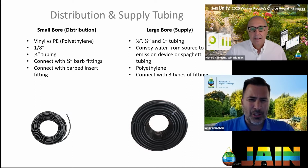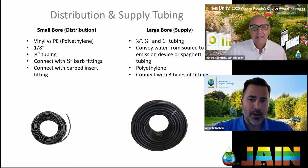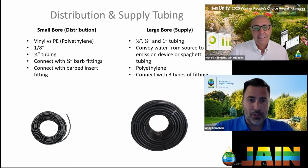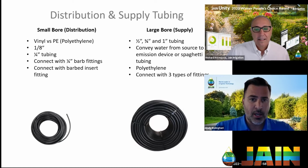You won't, occasionally you'll see that in vinyl, but in the landscape usage, I would say it's almost 100% going to be polyethylene, maybe some indoor environments where you would see vinyl. And so those are the two basic types of fitting. So just to establish a baseline there. And if you want to know more about this tubing, like I said, go back and visit one of our previous webinars on tubing.